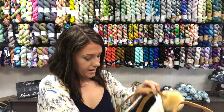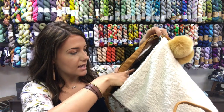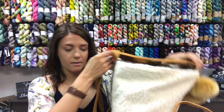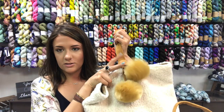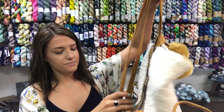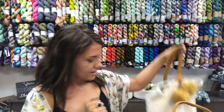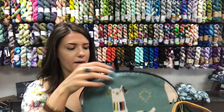This is a backpack. So you have zippered pockets on the inside, you have regular slip-in pockets, and then just like the knitter's backpack, it's just a simple pullover. You have these cute little faux fur pom-poms, and then the outside is all Sherpa. And these are adjustable. This is so cute. Love this.